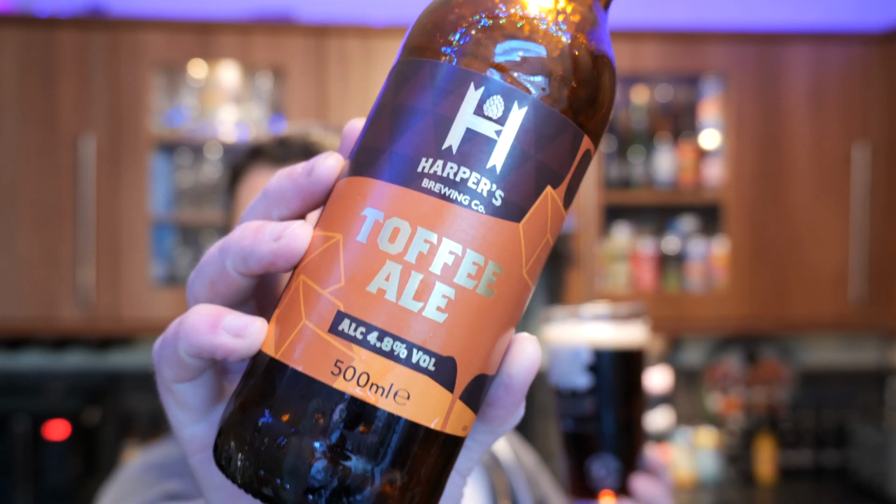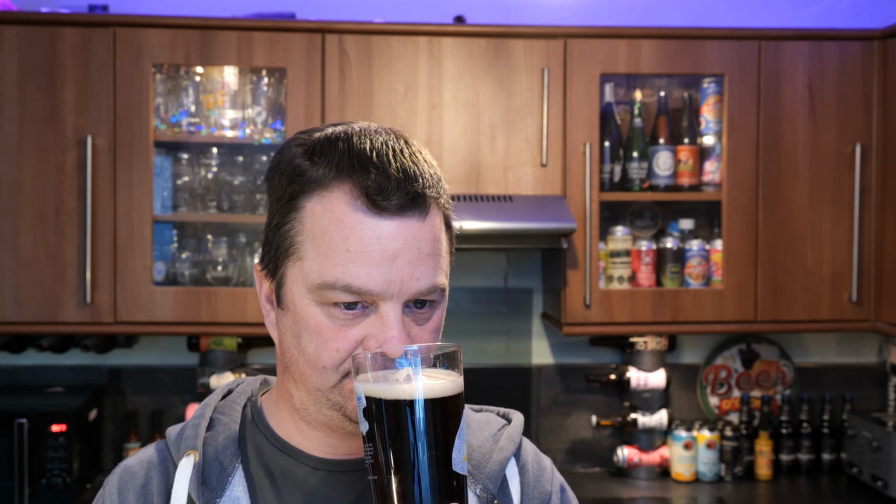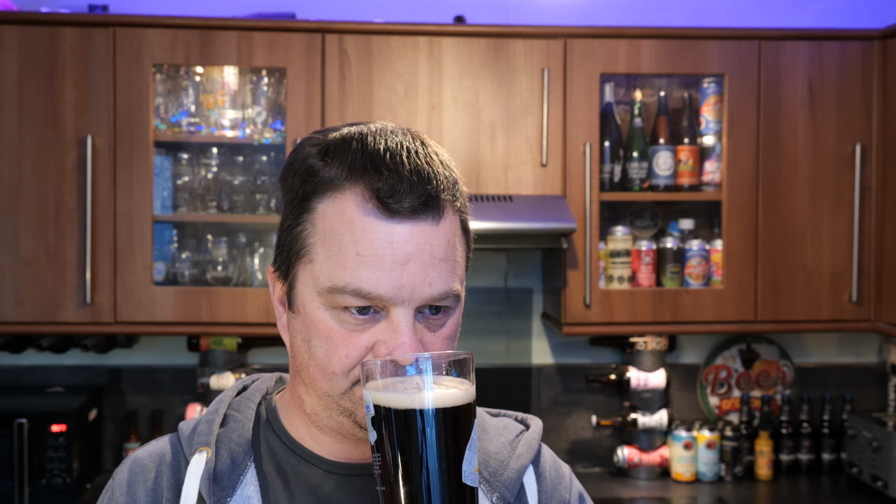You've bought this beer with big writing of Toffee Ale on the label. And in terms of the aroma, it's chucking sticky toffee, toffee apple flavours at me. A real sweet, syrupy toffee apple, sticky toffee pudding maybe. Interesting. Let's dive in. Cheers.